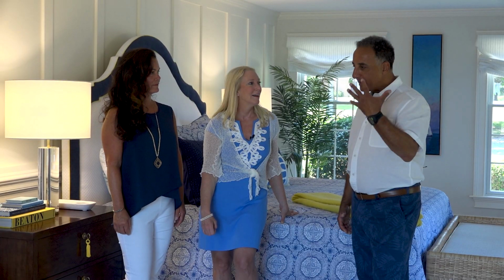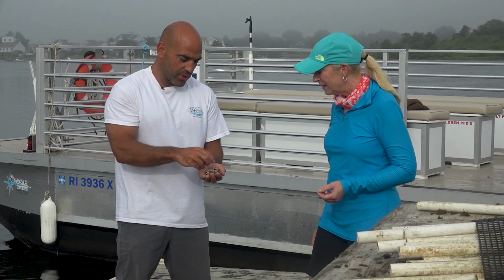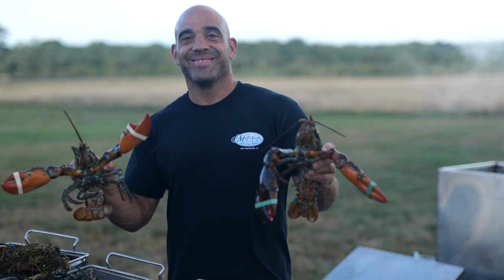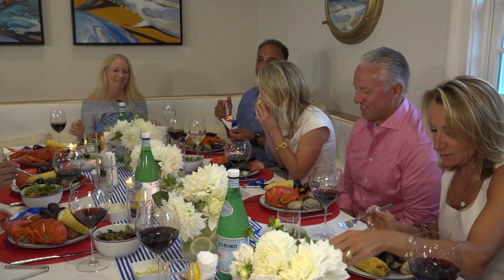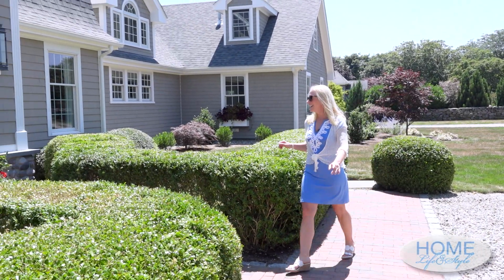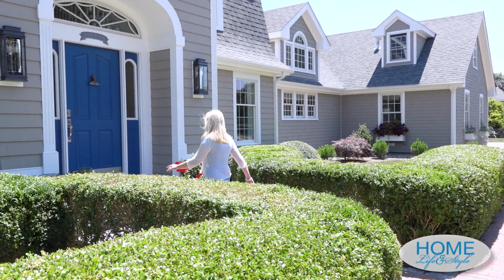I'm going to meet this family, tour their home, chat with their interior designer, and visit a local oysterman, harvest some oysters, visit his farm and restaurant, and we're going to cook up a lobster boil feast for all and celebrate Narragansett, Rhode Island on Home, Life, and Style. I love the boxwood and a beautiful blue door.